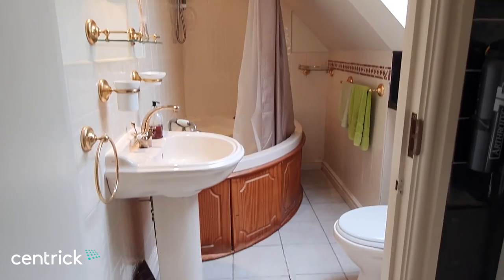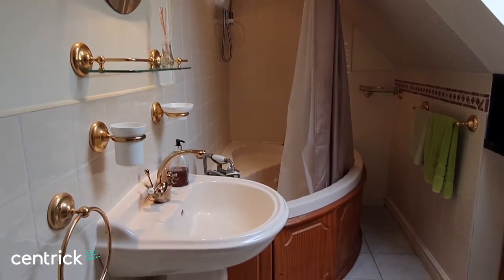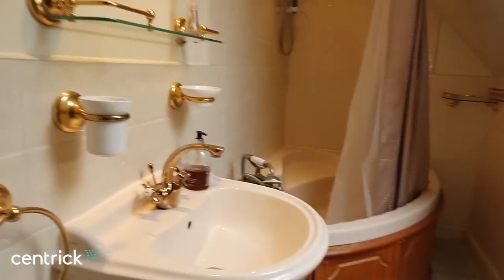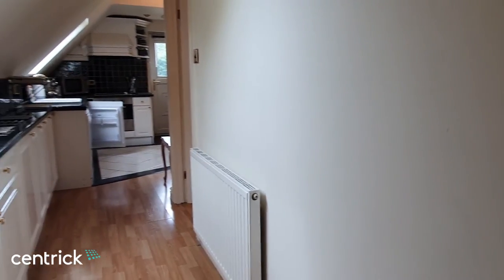At the end of the property, we have the bathroom, which has electric shower over bath, basin and WC. Further benefits include double glazing throughout and gas central heating.